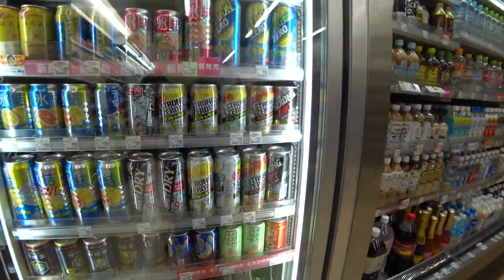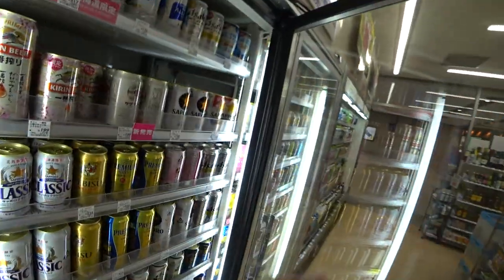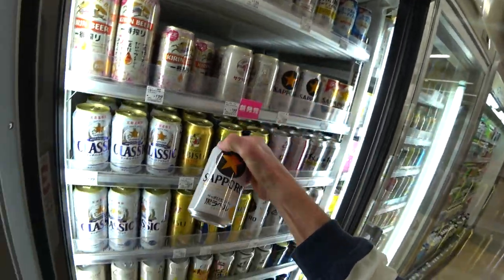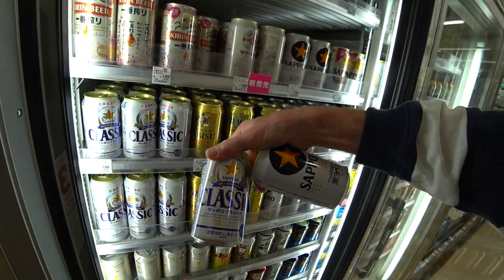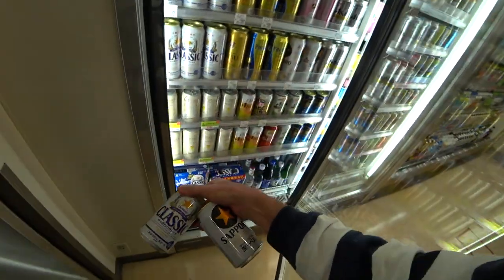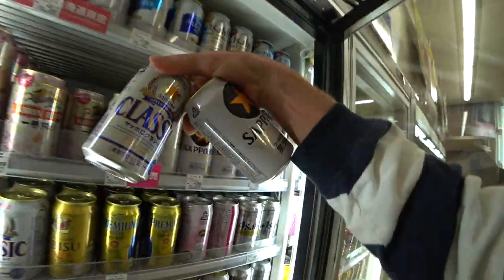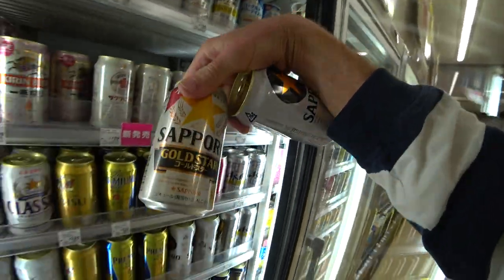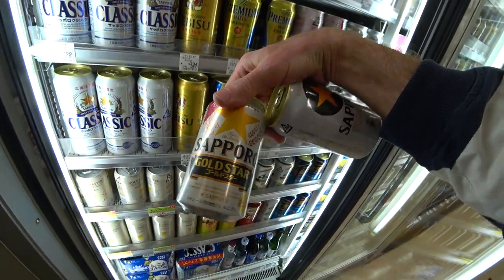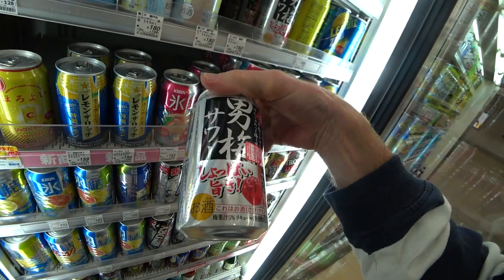Well, gotta do this, since this is where we are, and the classic as well, too. A couple of these bad boys. Okay, we'll compare the two. Or what is this, Golden Star Classic? Oh, that's a new one. Okay, let's try that one. Gold Star, it's a new one, huh? Umeboshi, sour, salty plum. That's the one I want.